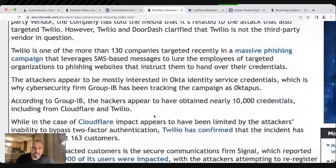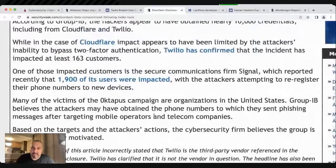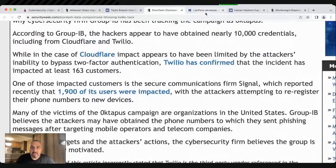Again, this is part of the Twilio breach, and Twilio can't catch a break here since this story has started. And 163 customers impacted. I bet you that number of those leaving Twilio is going to be significant, because if you're looking at this, you're wondering.